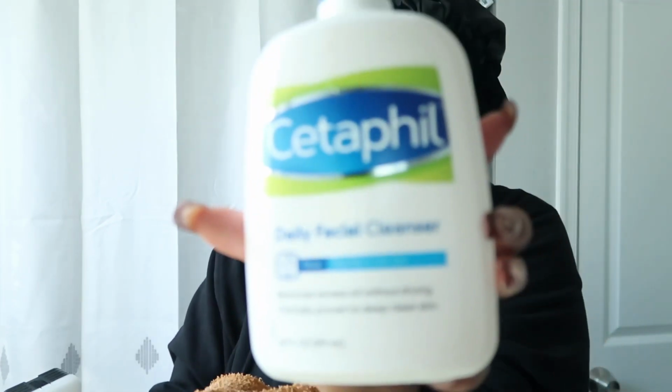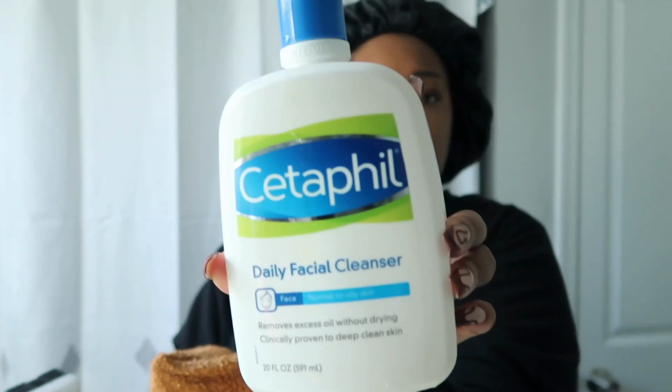Yeah, this stuff smells really, really good. Again, I'm using the daily facial cleanser. Does it say cleanser? Yeah, cleanser. I love this stuff. It smells so good. I get it in bulk at BJ's. I think you can get it from Target too. Who the heck knows?